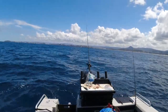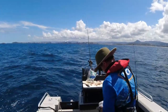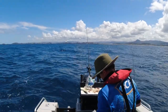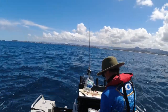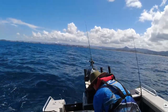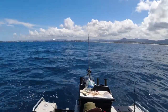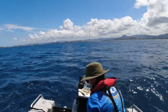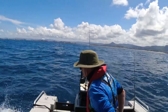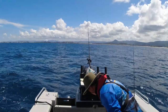And then the second one, which was on the catchy, the Berkley catchy, with a few squid tentacles on the hooks. Let's have a look how he goes. Second kingfish. He measures, he's actually bigger. He measures 57. There you go, another rat kingy. See ya, mate. I might set this net up. Where is it? Under here.